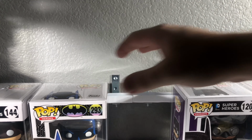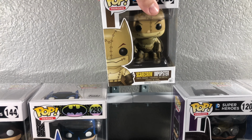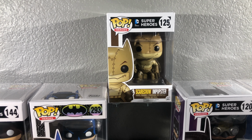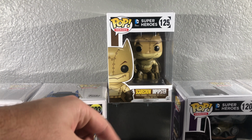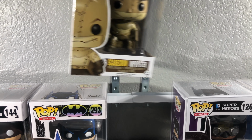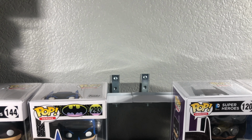Also, my wife and kiddo were out and about, like at Kohl's or somewhere else. Golly, what's the name of it? Ross, maybe? And they picked up this pop Scarecrow imposter figure for $5, I believe. It had their label on there, but I was able to pull it off. The box is not by any means perfect, but it's really cool that they thought of me.